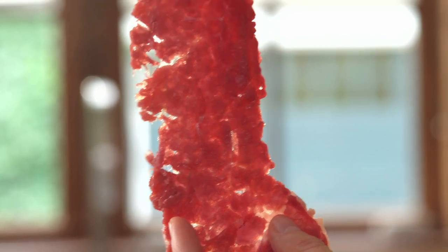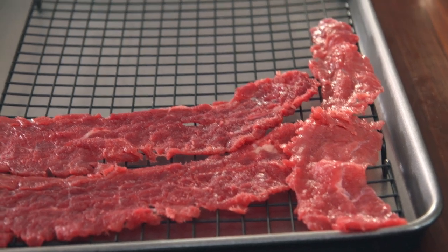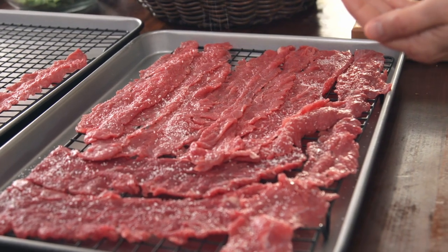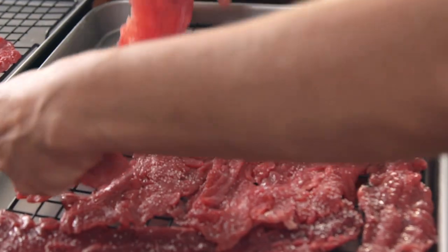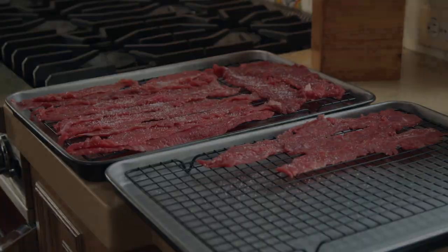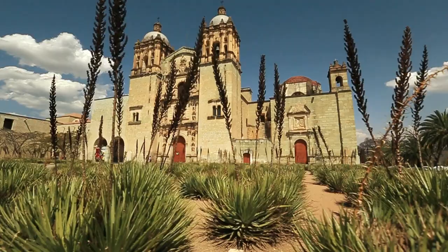So you want to air dry the meat. And so you want to put it in a drying rack so that there is air flowing under and over the meat. And I'm adding salt, so it's going to be 1.5 teaspoons on one side and then 1.5 teaspoons on the other side. Now we're going to let it sit here for at least 3 hours. You're going to see how the meat really transforms. The inspiration for this recipe? We'll get to that in a second.